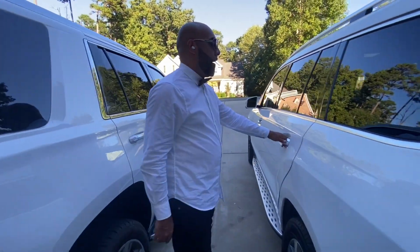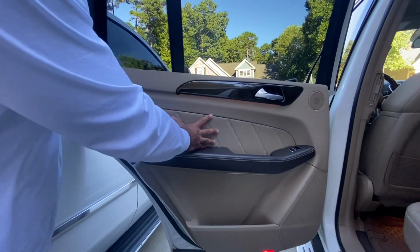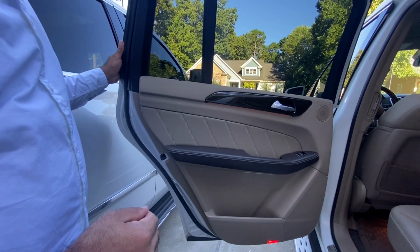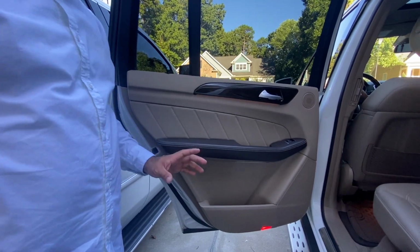As we climb in the back, let's take a look at the door panel. Nice. I don't mind this. I actually think that the Cadillac's interior is a lot nicer, but when you got leather with a little bit of wood, it's not a bad interior. It's definitely a beautiful interior.